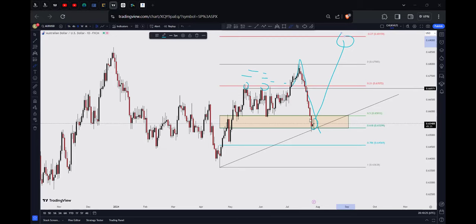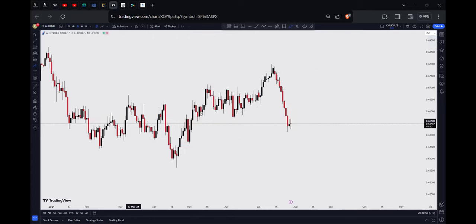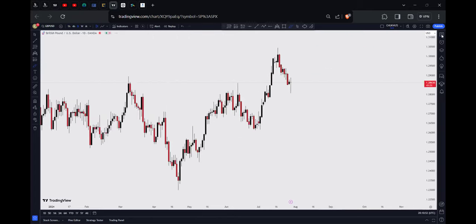So this is what I'm going to be expecting on AUD USD, but I'm not interested in AUD because we have some other pairs which we are trading also. So if you are selling on GBP AUD, you should be buying on AUD USD. So that's just it. So let's move on to the next currency pair which we have to have on the list.